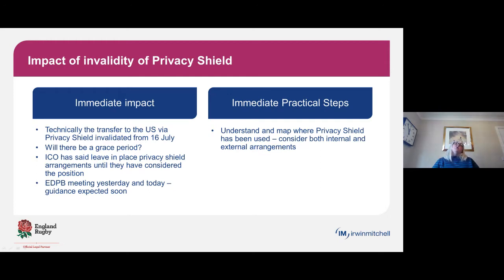In terms of what you should do immediately at a practical level, I think you need to understand if you have been relying on Privacy Shield. It may well be as part of your GDPR compliance that you know exactly which arrangements are subject to Privacy Shield, where you've used it. If you don't, then I think the first thing you need to do is understand whether you have got any export arrangements which rely on Privacy Shield and note those, so that you understand the scope of your problem as a result of Privacy Shield being invalidated.